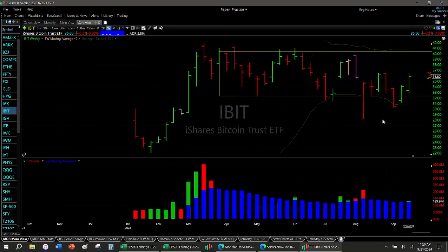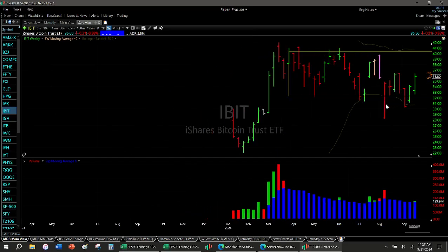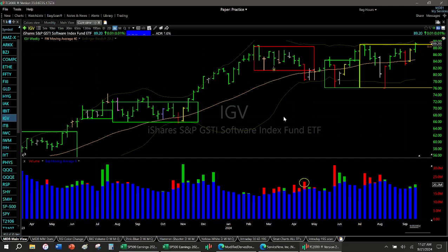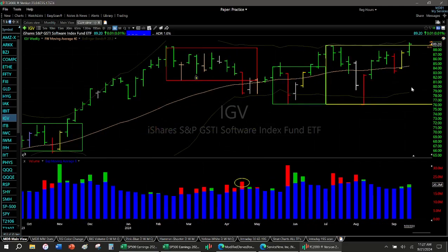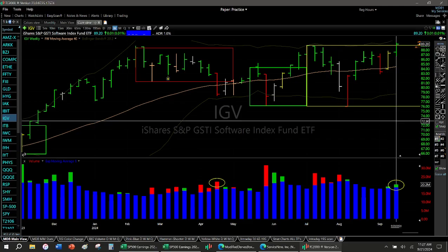IBIT for Bitcoin, sideways range. It was breaking down here, but rebounded back into the box. Super duper bullish? Not really, but at least it's not bearish. Software, IGV, here's a market leader with a box breakout right here and a yellow bar buy signal the week before. If you're looking for leaders, there's an excellent chance you'll find them in software.